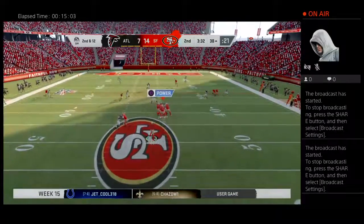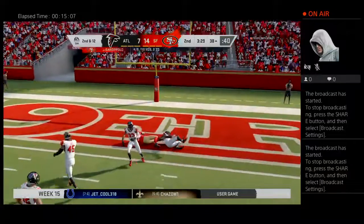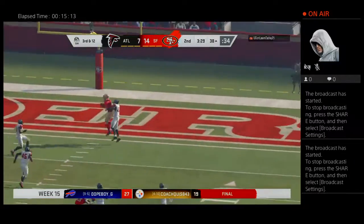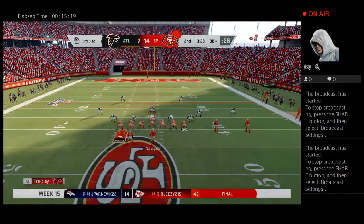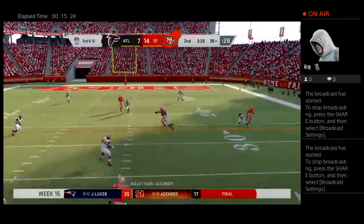On 2nd and 12, Garoppolo. He'll take a shot for the end zone. And not only did he drop it, he dropped it in the end zone. Well, that certainly looked like something that they discussed all week in practice getting ready for this one. Take the big shot right out of the gate. At worst, you'll open up the defense a little bit, loosen them up, have them back on their heels.